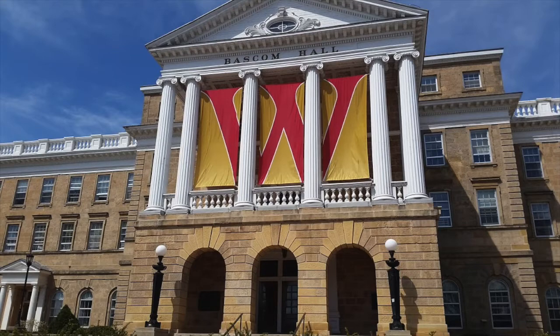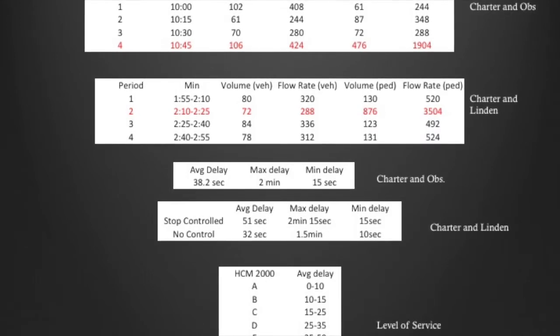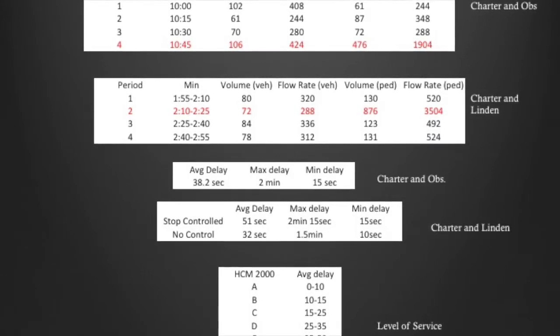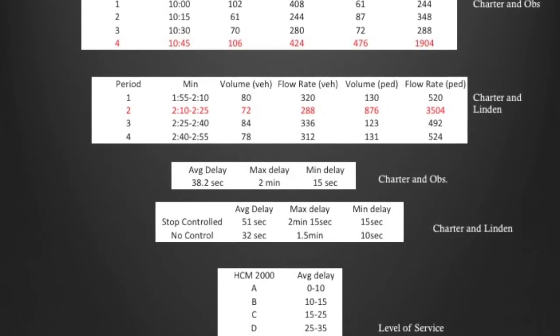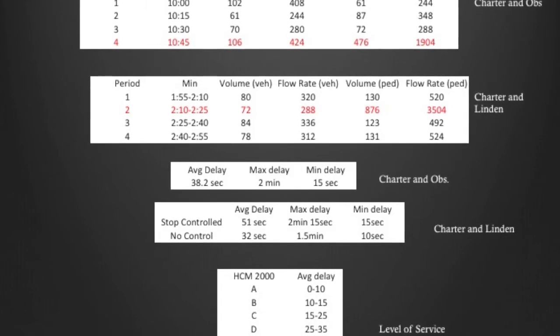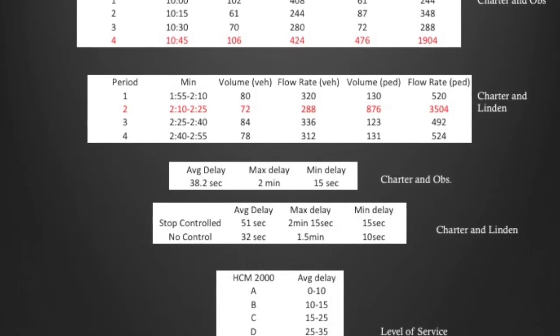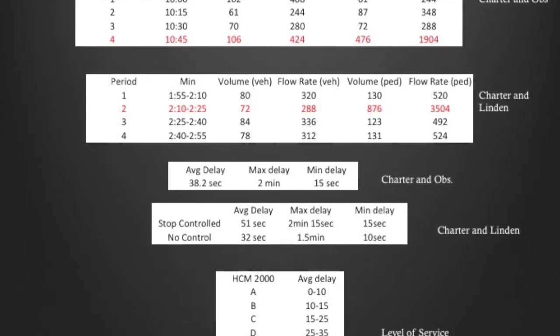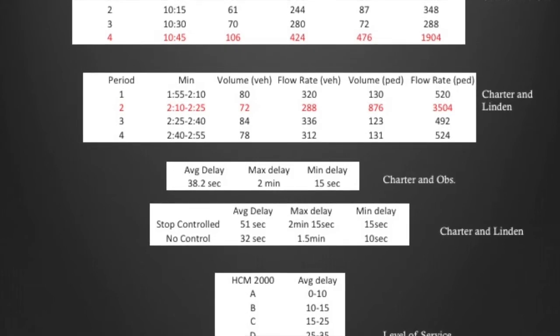And I'm Zach Lemke. Traffic volume counts were collected at both intersections. At the intersection of Charter and Observatory, the peak volume for pedestrians was 476, whereas peak volume for vehicles was 106. This led to peak hour factors of 0.365 and 0.79, respectively, for each. At the intersection of Charter and Linden, the peak volume for pedestrians was 876 and for vehicles was 72. The peak hour factors were calculated to be 0.359 and 0.98 respectively.